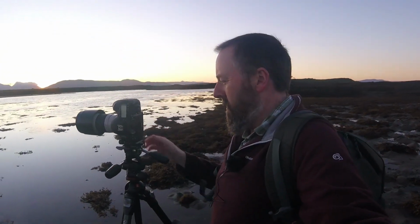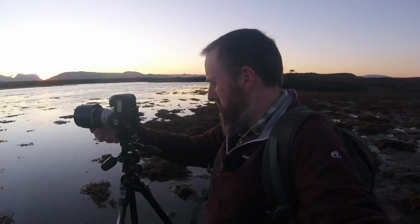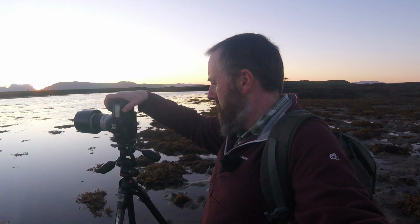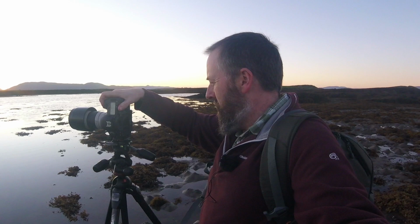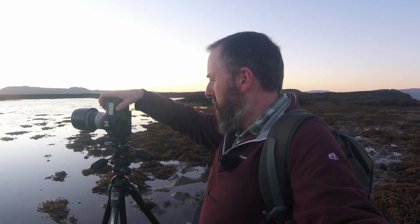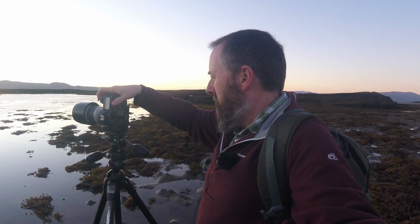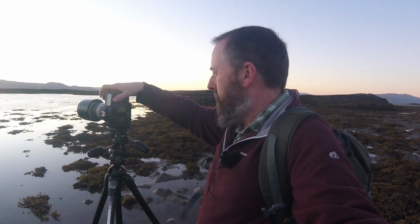So I've switched back to kind of vertical mode, and I've zoomed in, I think almost all the way to 200, and I'm going to take a panorama that's going to consist of a lot of images. So I'm going to do it once zoomed in all the way, and then I'll do it again zoomed out a little bit, just to give me a bit of extra leeway. But the foreground is kind of rubbish, really.